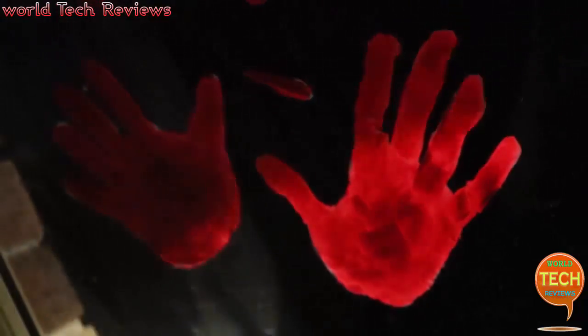And then just let these dry, and then once they're dry, you can just pull them off the cling wrap and stick them to your mirror or your window, and they look super creepy and super perfect for Halloween.